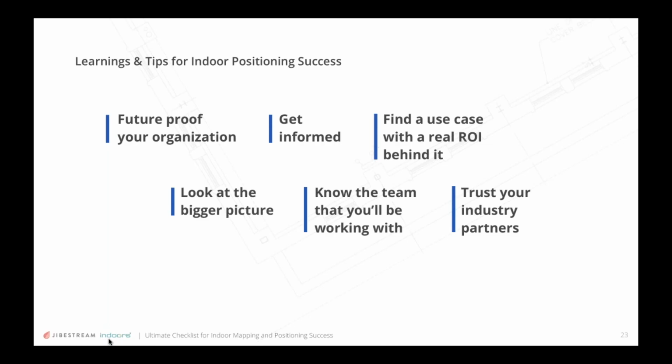Totally. Thanks, Chris. So what learnings and tips can we give you from an indoor positioning success perspective? It's really about future-proofing your organization. The industry is exploding across all different use cases, and now is really the time to start implementing and playing around with indoor positioning and mapping. So start testing now, start piloting now, pick an easy use case and enable the IPS, the indoor positioning service, inside your organization.